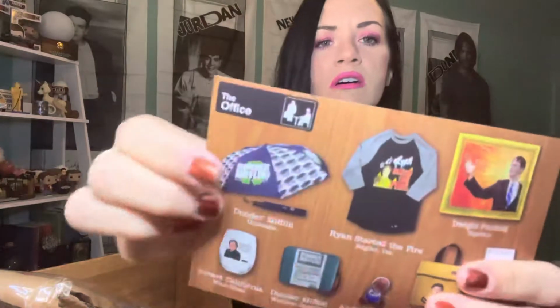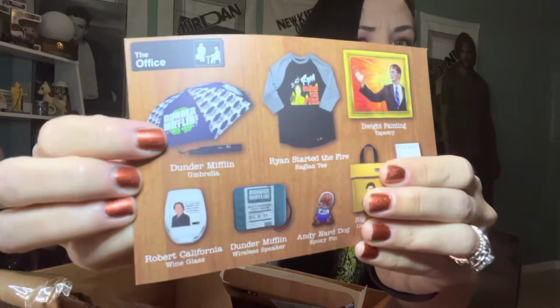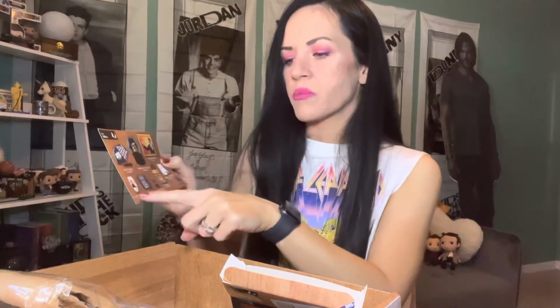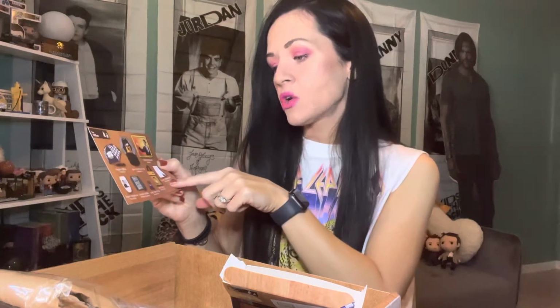Oh, this is what the umbrella looks like, if it'll focus. Yes, we have the Dwight painting tapestry, Ryan's fire raglan tee, Dunder Mifflin umbrella, Robert California wine glass, Dunder Mifflin wireless speaker, Andy Nard dog epoxy pin, Big Tuna lunch bag, and Creed business notepad. That is the spring 2022 Office box built by CultureFly.